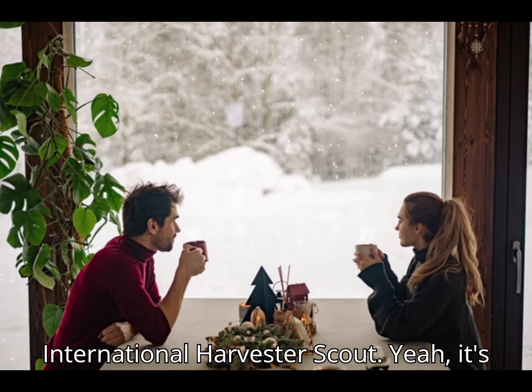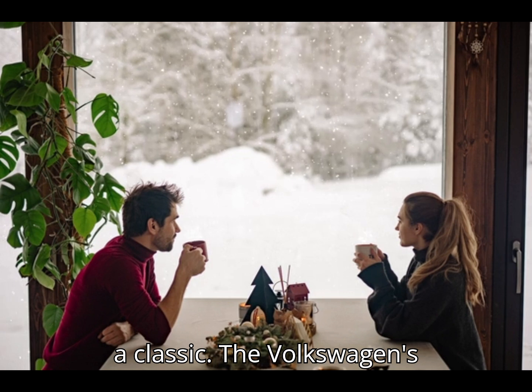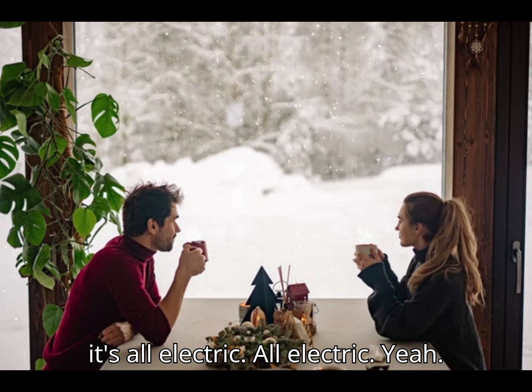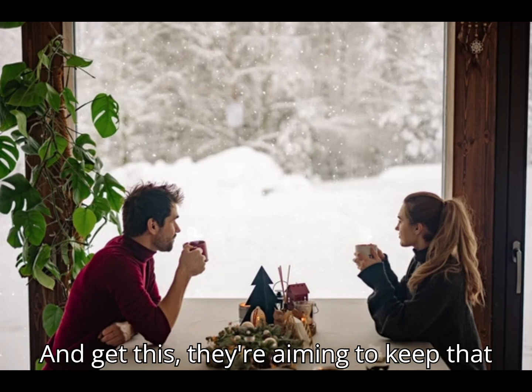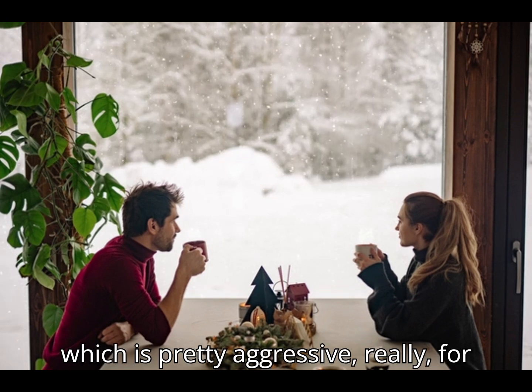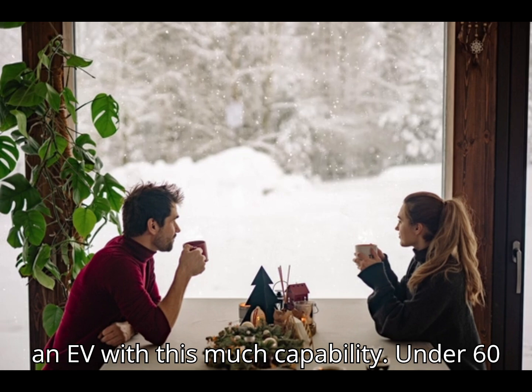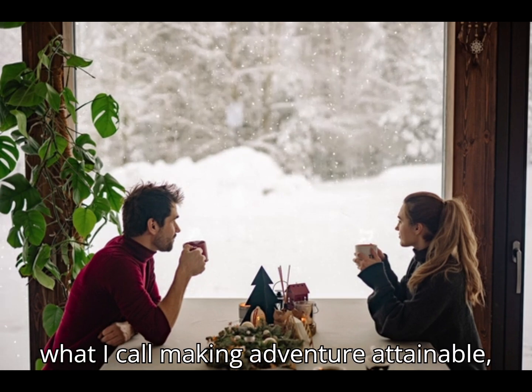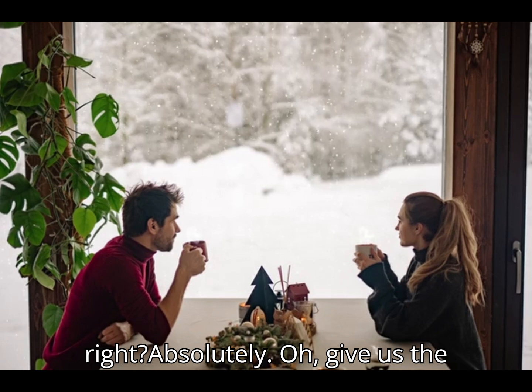Yeah, I remember the International Harvester Scout, that rugged off-road icon. It's a classic. Volkswagen's bringing that name back. But this time, it's all electric. And get this, they're aiming to keep that starting price under $60,000. Which is pretty aggressive, really, for an EV with this much capability. Under 60 grand. I like the sound of that. That's what I call making adventure attainable, right? Absolutely.